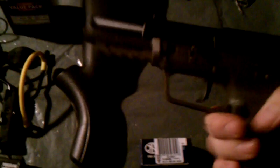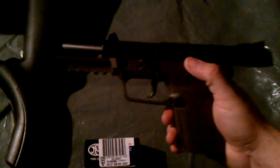This thing is light. It is just as light as my Glock, the FN 5.7. Now, if you haven't seen these, I would look it up. I'm gonna do some reviews on all these things individually, but the 5.7 is cleared, so everybody knows.